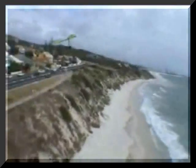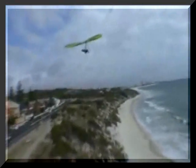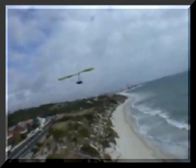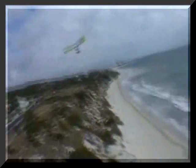It's not always possible to see hang gliders. The winds need to be just right. In the distance is the city of Fremantle. Landing can be quite tricky at times. This fellow did an excellent one.